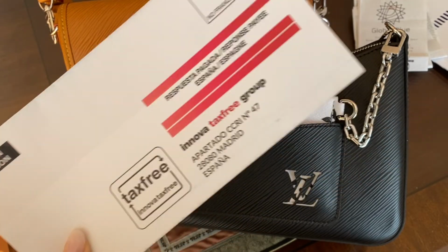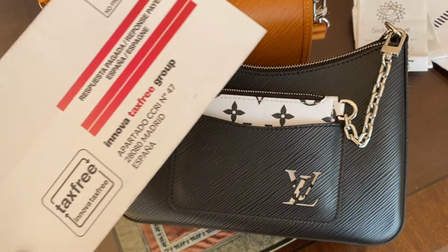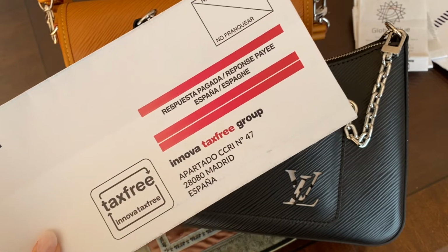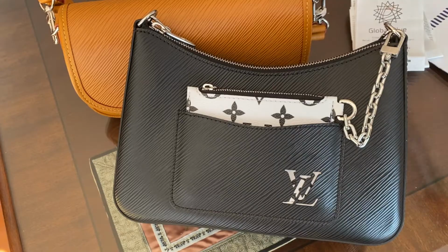And this was like a mom and pop souvenir shop. So maybe that's why they used a smaller brand, because everything else, I had 6 tax refunds total, 4 out of the 6 were all from Global Blue. But Innova Tax Free, I liked at least how, even though I didn't mail it off, I'm able to, after the fact, choose how I want to get my refund.